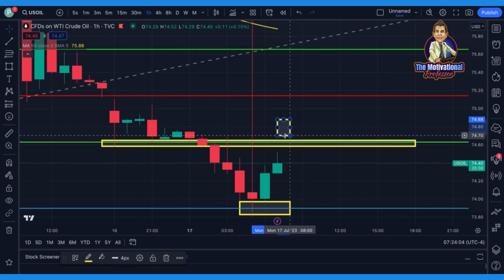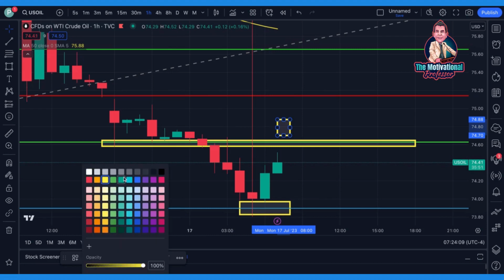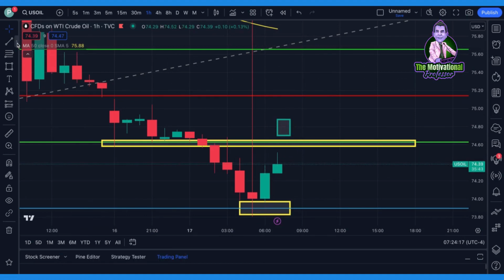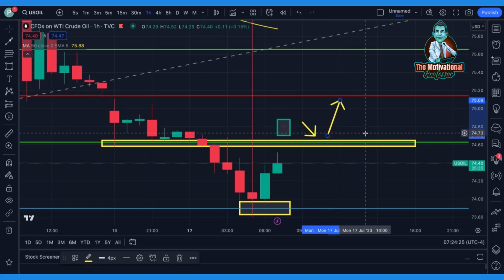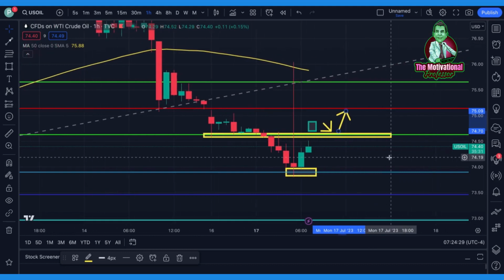So if we do close, and I'll make a candle here, and let's make this green. If we do close above, then what we want to do is wait to see if price is going to come back down and then come back up and hit us in the next area up here. That's one scenario right there.